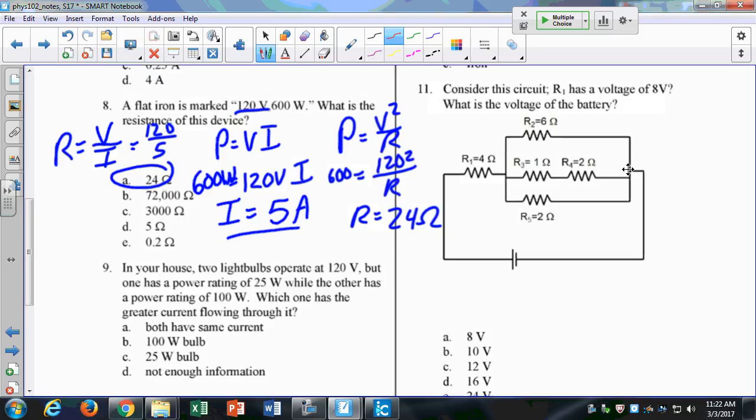It'll be similar to this, where I tell you the voltage on one of the resistors and then ask you what is the voltage on the battery, which is sort of opposite of what we usually do. So we need to find first the equivalent resistance.